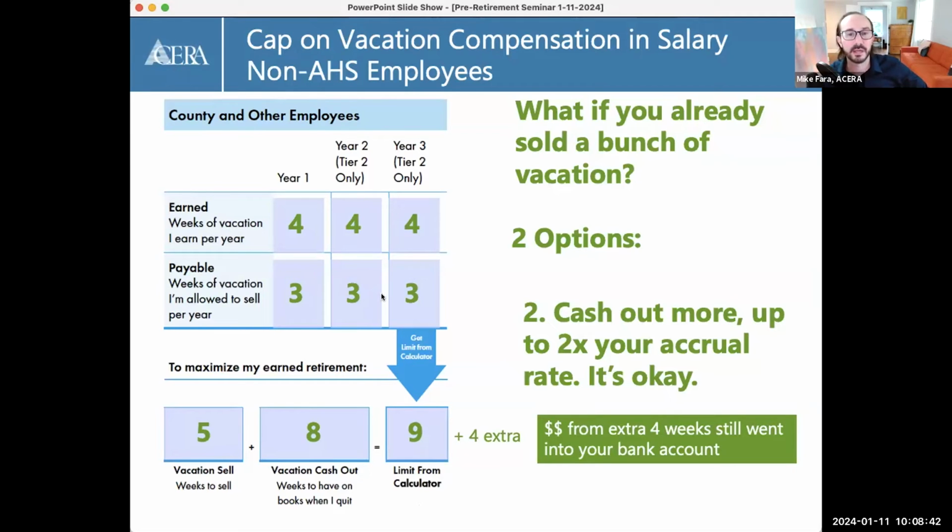Okay, so you're near your cap, which is about 8 weeks. So yeah, what this slide shows is almost exactly your scenario, except you have sold 9. So yeah, if you want to, you can cash out the 8, not worry about it. Or yeah, you could, if your employer will let you, be on vacation the last 8 weeks.